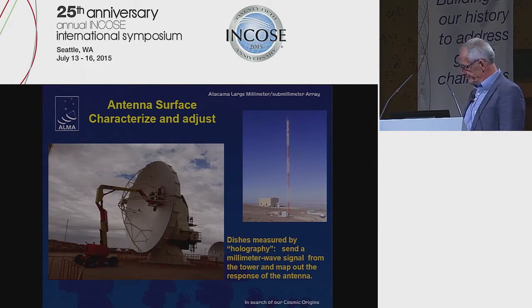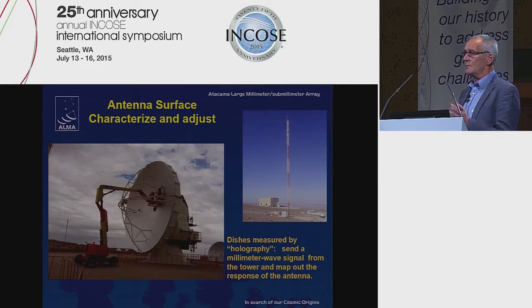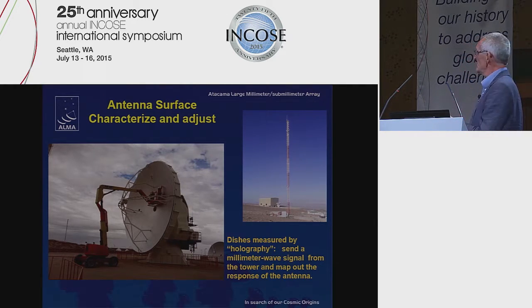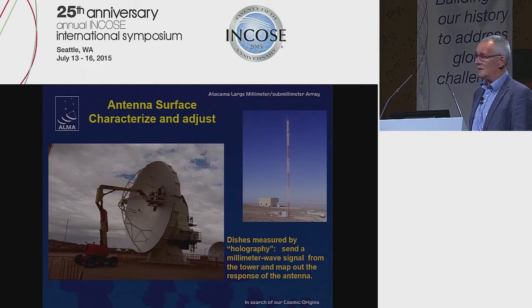This shows the first activity after we, that's the JAO, received the antennas from the antenna vendors that I just showed on the camp. This is the measuring and setting of the dish. The antenna vendors shall deliver the dishes with an accuracy of about 40 microns, which is already quite accurate. But what we need is 12 microns.